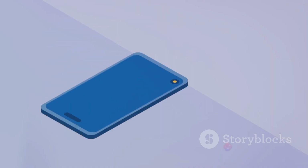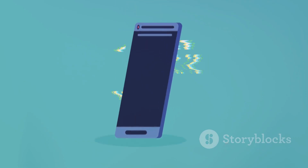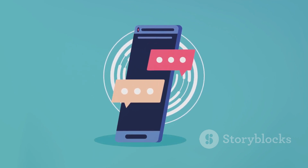With the integration of RCS, will Android users be granted the coveted blue bubble status in iMessage? Will they be on an equal footing with iPhone users, at least in terms of appearance? This might seem like a minor detail, but for many, it's a matter of identity and belonging.